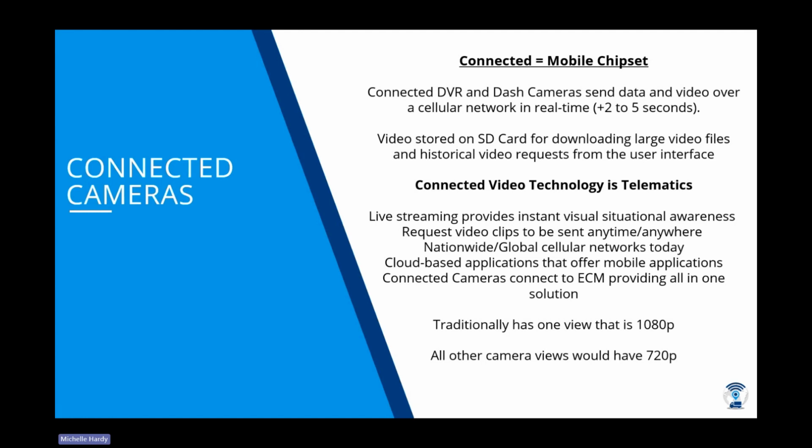One of the bigger things that I think is very important is live streaming. Live streaming gives you instantaneous information and what's happening at that exact moment. So you don't have to wait for a video clip, or you don't have to wait till that vehicle comes in, then go out and get that SD card, which can also be very time consuming, or the SD card may not have been seated correctly at the time that this happened, right? There's a lot of things that happen in the field. We know, obviously, these vehicles are being utilized every day.